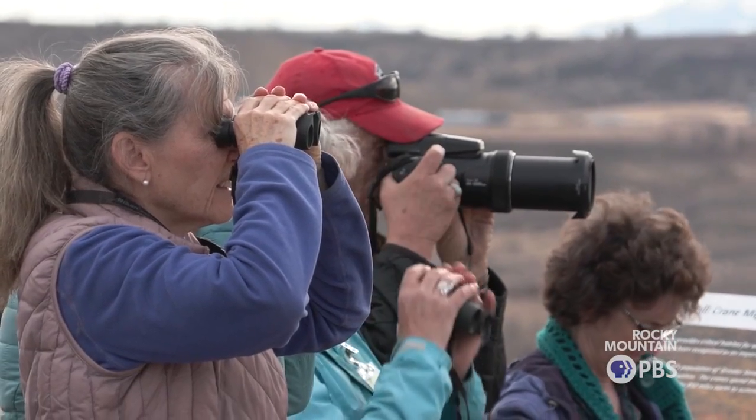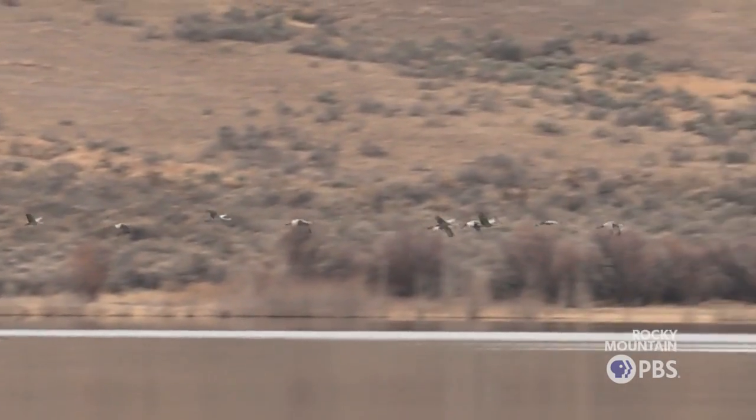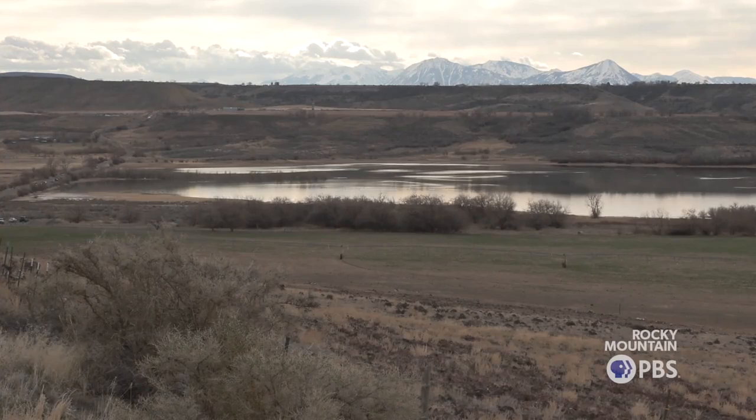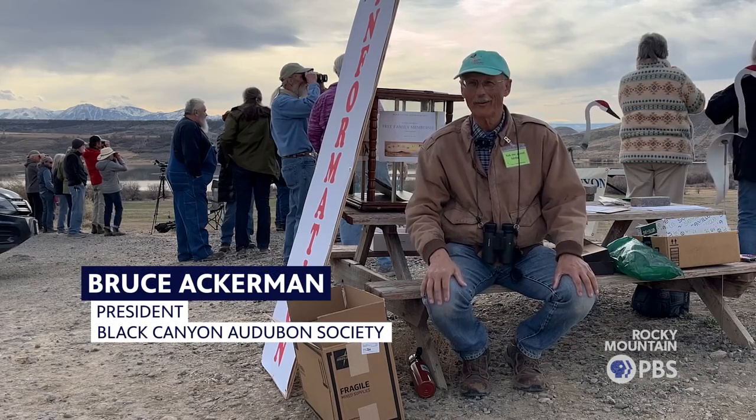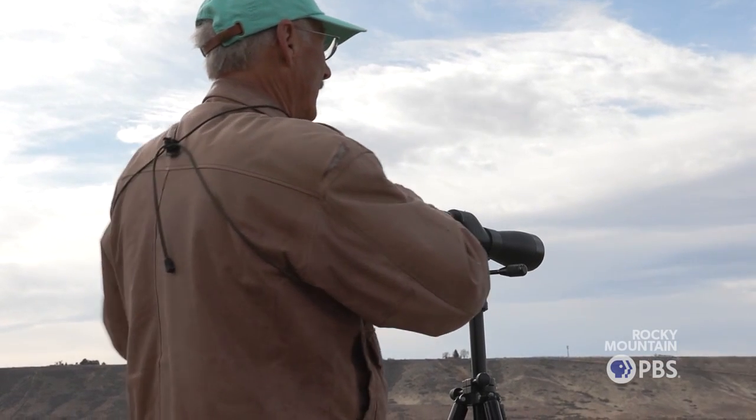Do you hear the cranes speaking down here? Well, there's 3 down there, but I'm wondering if there's more. So we're here today near Eckerd, Colorado, which is a little town. We're sort of near Delta, Colorado, and we're celebrating the cranes, Sandhill cranes, migrating north.